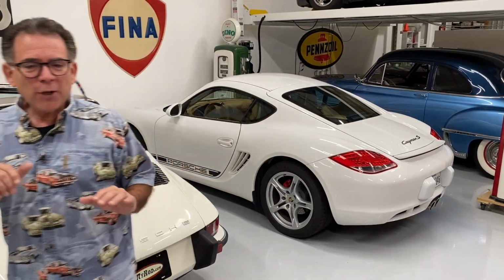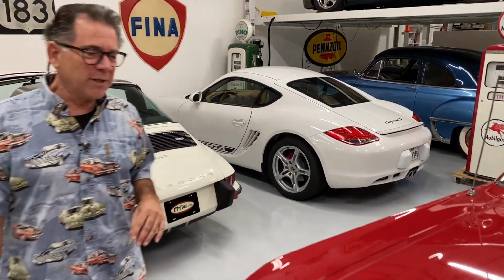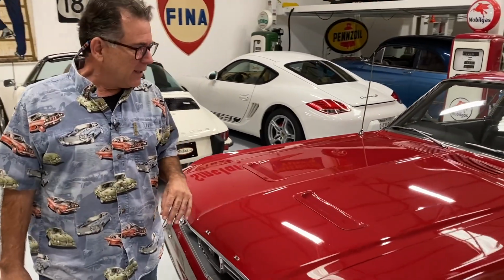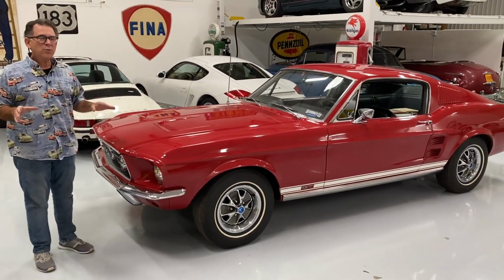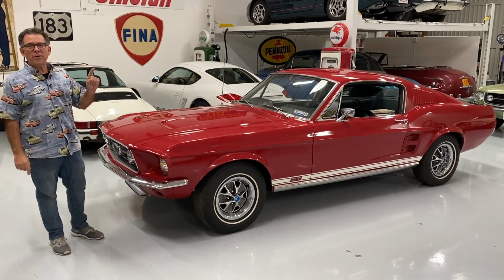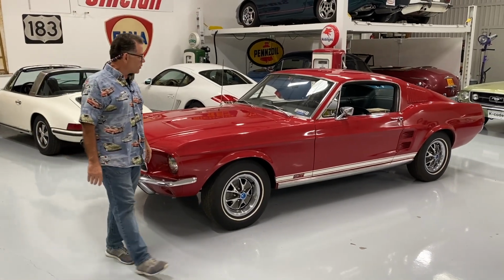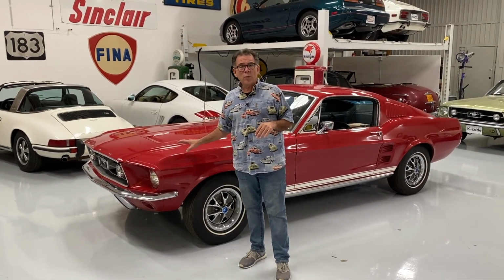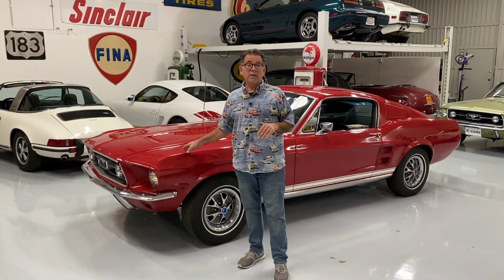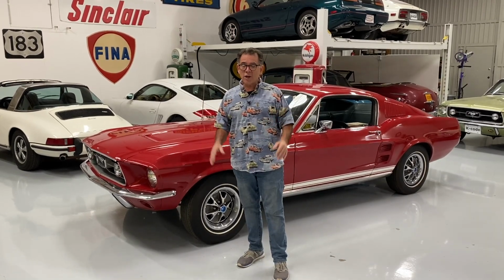All right, back up a little bit because this car has got to be seen. This is an unrestored, original paint, factory hypo, one owner. It's still titled in the original owner's name, and the history and provenance is fantastic. This is the nicest original Mustang I've ever seen, bar none. I think Tyler would agree with me.